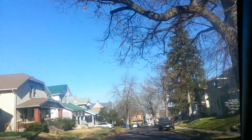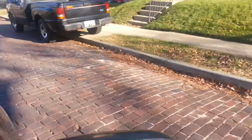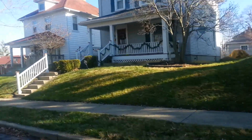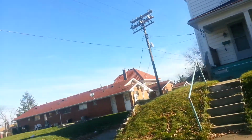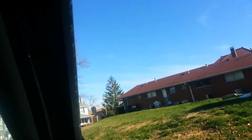I will go left down here on Wyoming. The condition of these cobbles right here is in pretty rough shape. It's a bumpier ride, but at least it doesn't get all potholed up. But the street could definitely use some restoration.